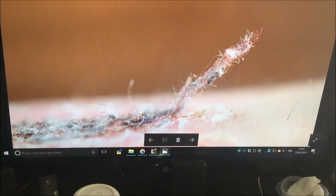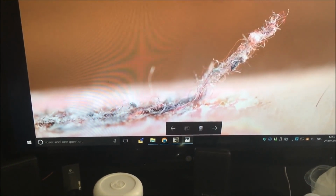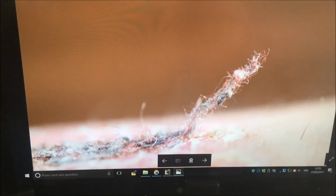I'm amazed that this is possible on such a microscopic level. I know that as human beings we're made up of things that grow. But that's not normal. This isn't normal? No, this is the smart dust.